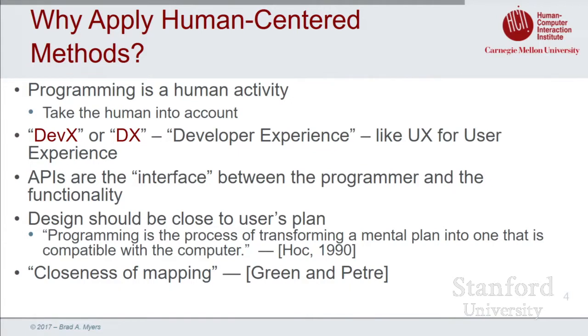And APIs actually have the word interface in them, and in fact, they are the user interface between this body of code and the programmers who are trying to use it, so we can think about how to deal with that. I like this definition of programming. If you think of it, programming is basically the human activity of translating a task that you have in your head that you're trying to get the computer to do into a representation that the computer can understand. And our claim is that the smaller this transformation is, the closer the mapping, the better off you'll be. And other people have called this similar things.